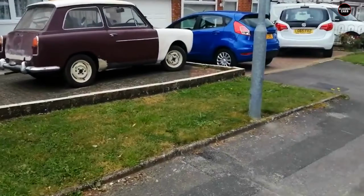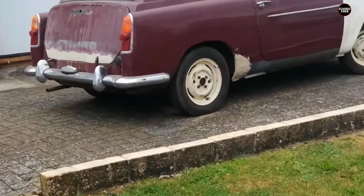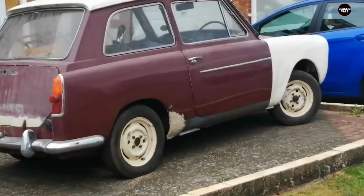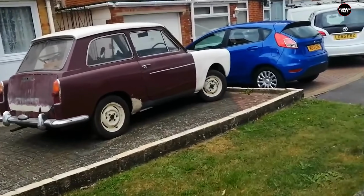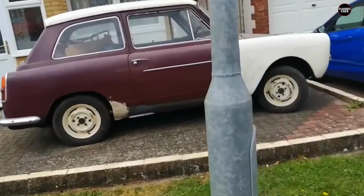The A40 Farina's engine was fine for city driving, but it lacked the oomph necessary for more demanding driving situations. This left the car feeling sluggish and uninspiring, especially when compared to some of the competition in the same price bracket. Perhaps the biggest letdown with the Austin A40 Farina was its handling.